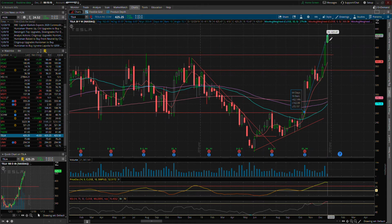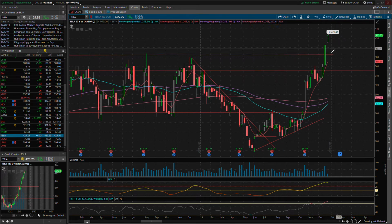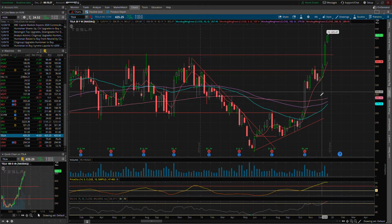You're looking at about 62%, but that was only over the course of about 2 months. So while this has taken about 6 months to occur, about half of the move has just come over these past 2 months. And we've had these weeks where it's just absolute rippers. Now, I know that this is when the earnings came out, and it was very good earnings, and then we had the Cybertruck come out.